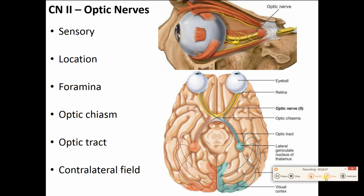But those fields of view, both of them involve the two eyes. So we have crossing over. So we want the right field of view to end up on this side here. And same thing over here. So we have a partial crossover, partial staying on the same side, and it gives us contralateral fields of view. So it's not quite like touch, whereas if I smack my left arm, it's my right parietal lobe that gets that. So it's a little bit wackier.